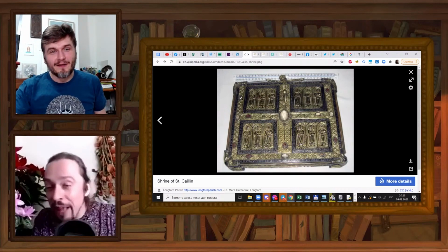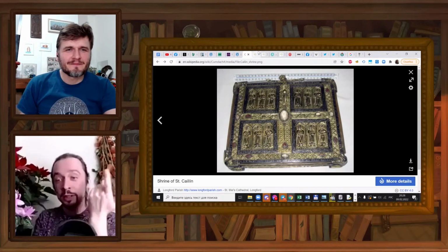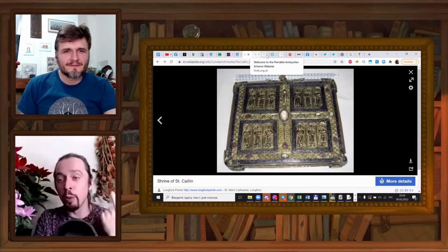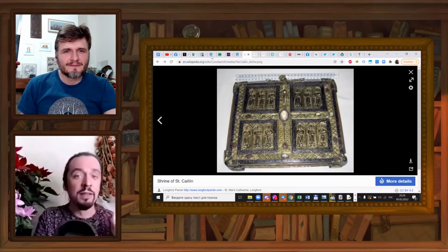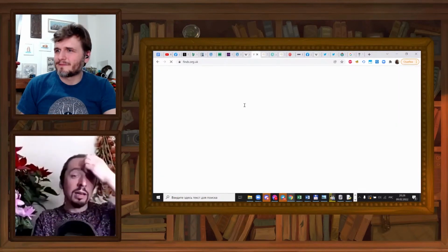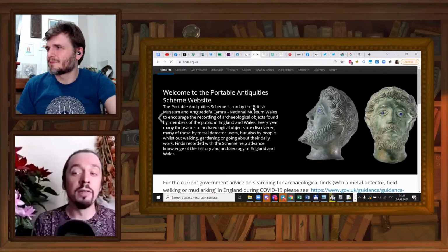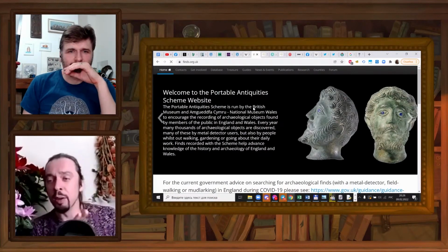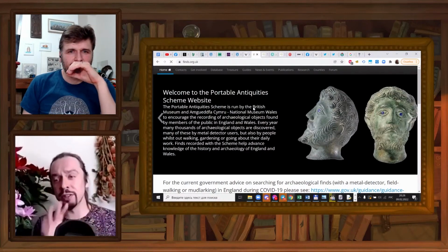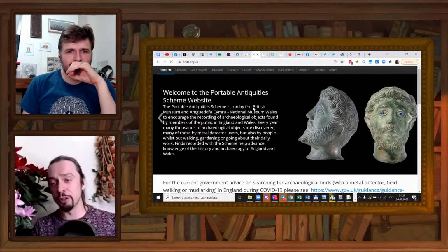Yeah. So anyway, coming back to the pen, another thing I wanted to tell is just how rare these things are and how we know that they are rare. There is this wonderful website for the Portable Antiquities Scheme. This is not an Irish website, it's for England. There are similar websites for Scotland and Wales, but this one is the best in terms of searchability.